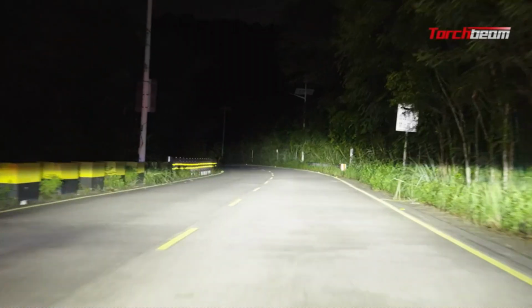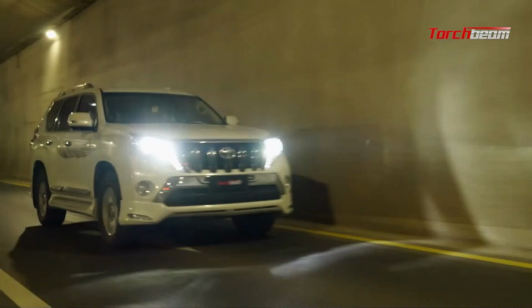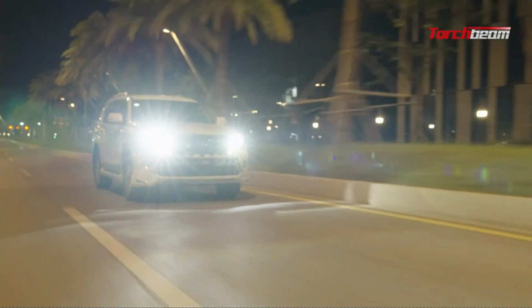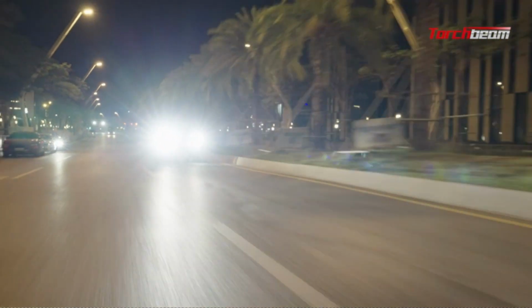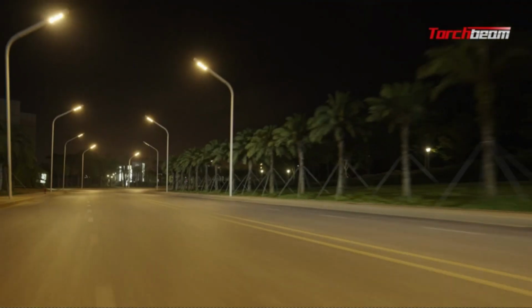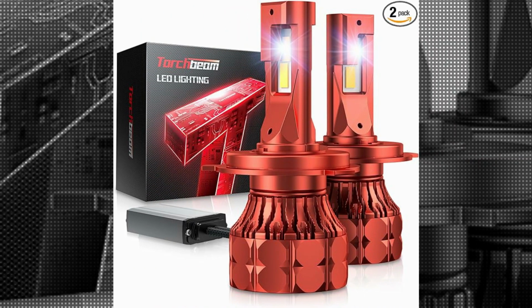One of the standout features of these bulbs is their operating life, which spans up to 50000 hours. This remarkable longevity ensures that you won't have to worry about frequent bulb replacements, saving you time and money in the long run. The Torchbeam H49003HB2 bulbs are designed with a T7 bulb shape size, making them compatible with various vehicles.